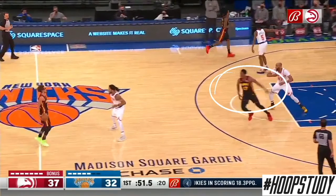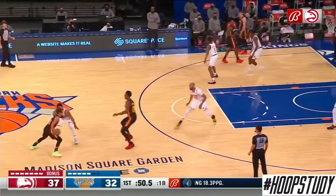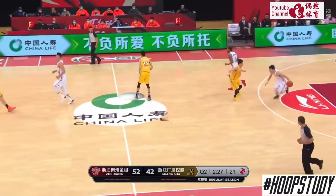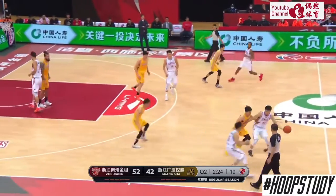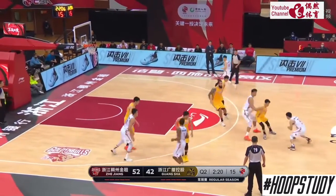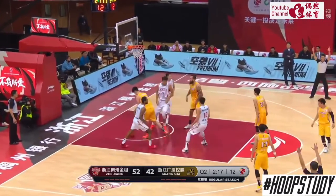In this clip, we see that the screener steps up from the slot area to set an on-ball screen, and the ball handler uses that screen to get downhill and pull up for a mid-range jumper. Now, they did run one set for him to get him into a middle ball screen, and that's this weave action, and you can see as soon as he comes off of it, he's trying to pull for three. Let's check it out again live so you can get a feel for it.